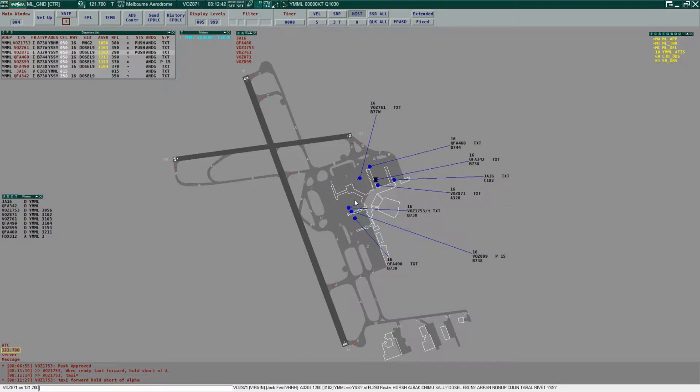Velocity 899, caution company 737 taxiing at your 5 o'clock. Push and start is approved, call ready for taxi. Push approved, company traffic in sight, Wilco, Velocity 899.